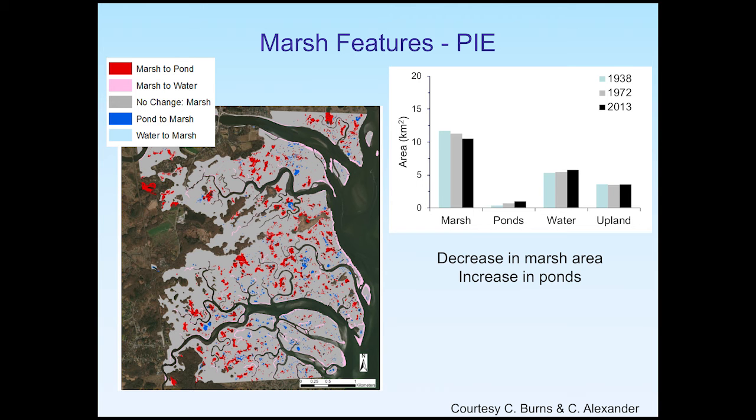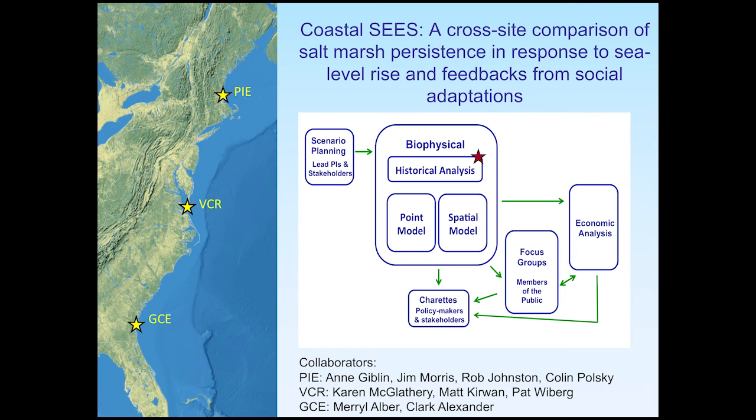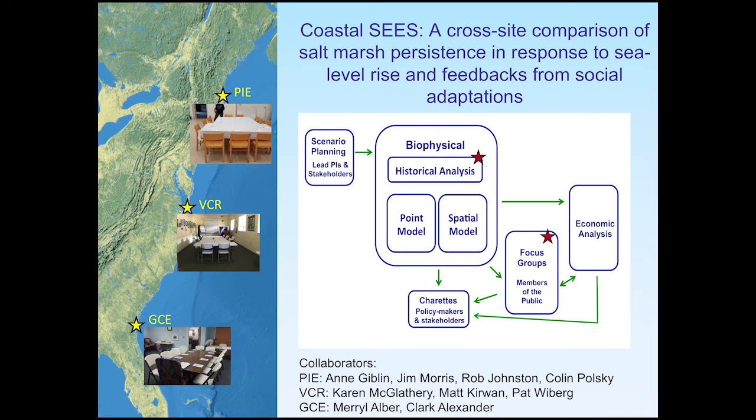I should say this is not directly related to sea level rise for Plum Island. Historically there have always been these ponds that form because of ice scouring and other reasons, but the big increase people think is partially because there's very low sediment coming into these systems, and so there's not sediment there that's helping to fill those in. Okay. So that was the historical analysis, and then we have a whole team of modelers working to put all the information together to look at that whole landscape that I showed you. So my very last point, I'm running out of time, is I just wanted to talk about the social science work that my colleague Colin Polsky has been running.